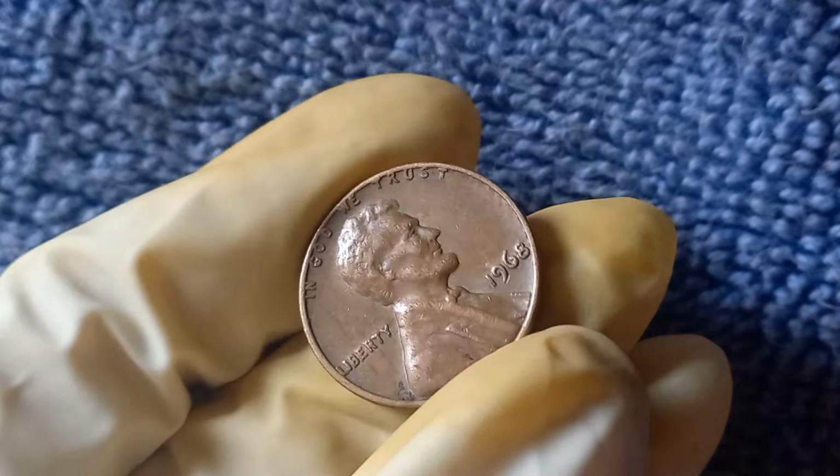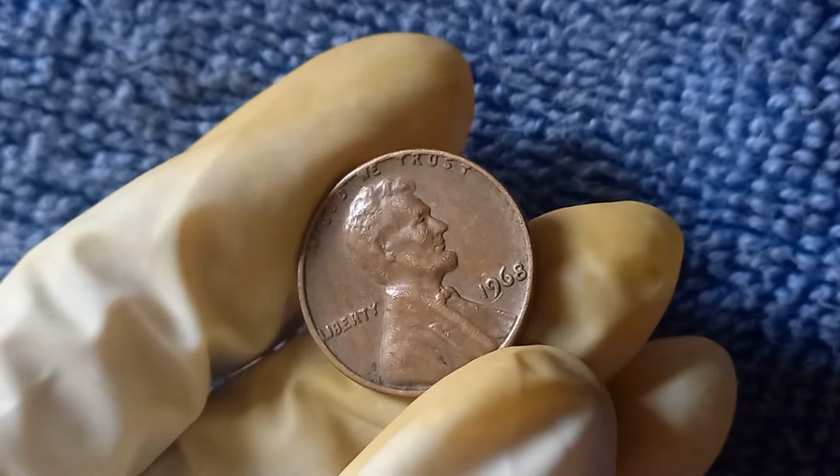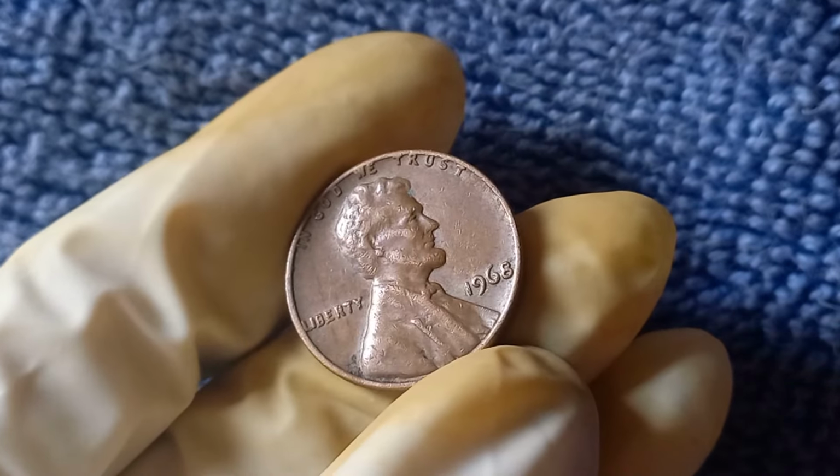In conclusion, the 1968 No Mint Mark Lincoln penny is a hidden gem in the world of numismatics. Its potential value of millions underscores the importance of understanding the nuances of coin collecting. So, check your pockets and coin jars, you might just have a fortune waiting to be discovered.